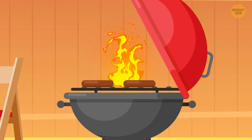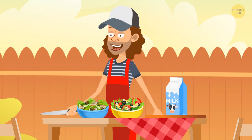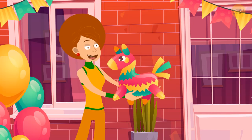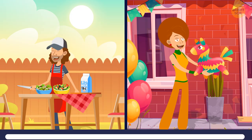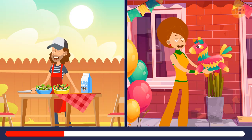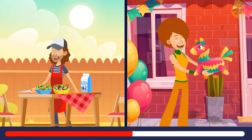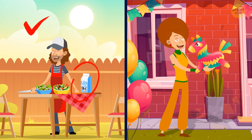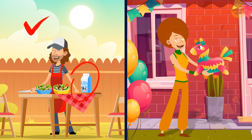James and Delaney are getting ready for a big family barbecue in the evening. James is cooking, and Delaney is busy with all the decorations. Who is not smart? James, he's cooking in the direct sun, and there's milk standing right there. It'll go bad very fast.